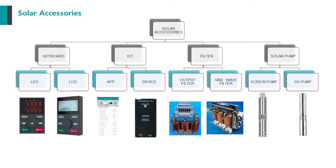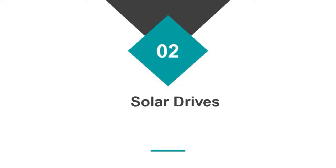Additionally, if some friends or partners are not able to get solar accessories locally, such as solar panels, mounting structures, cables, and flow switch, water level sensor, and so on, we are glad to provide necessary help. Now let's talk about solar drives. The major solar pump drives SI21, SI23, SI20, SI30 will be introduced in this part.